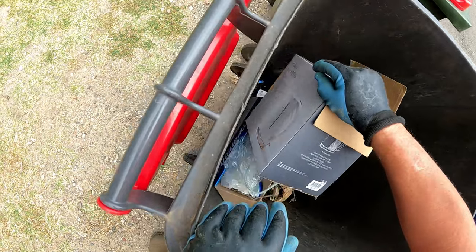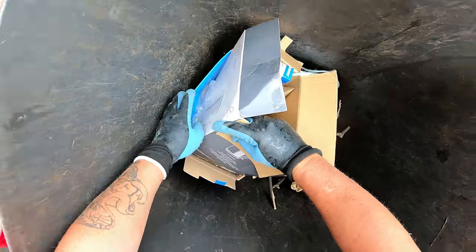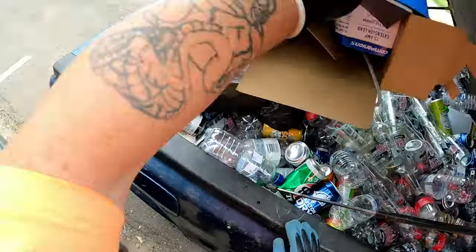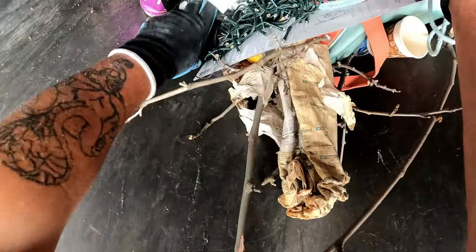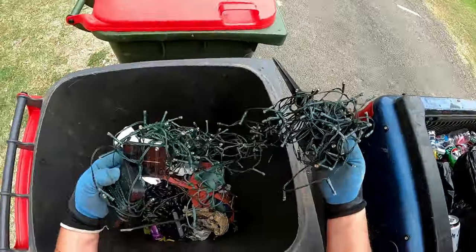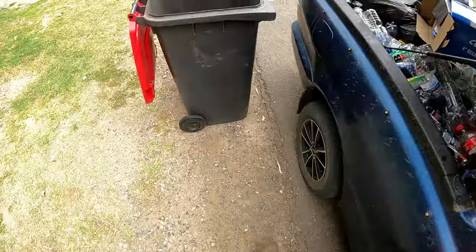Grab those two boxes, stack them together. There's Christmas lights even. Solar Chrissy lights. Three solar Chrissy lights. I wonder what's wrong with them. Probably the battery's gone flat. That's probably all that's wrong. Throw them in there.